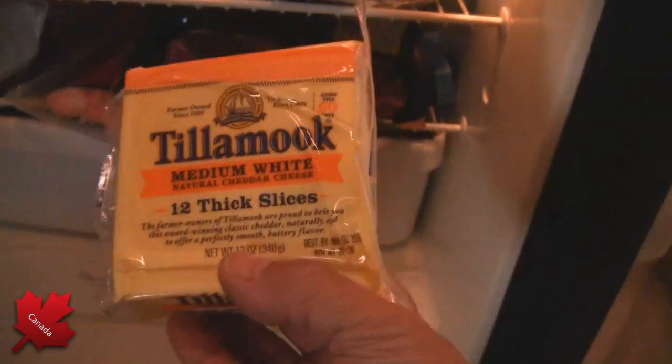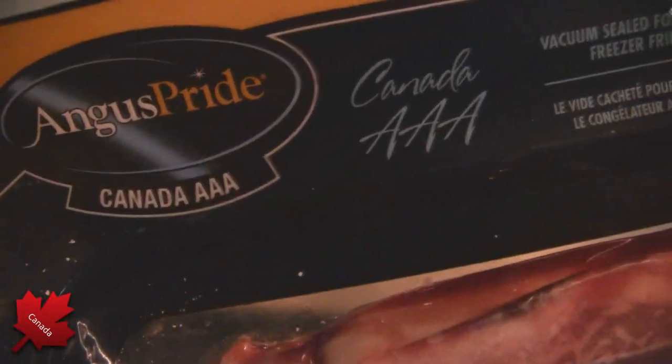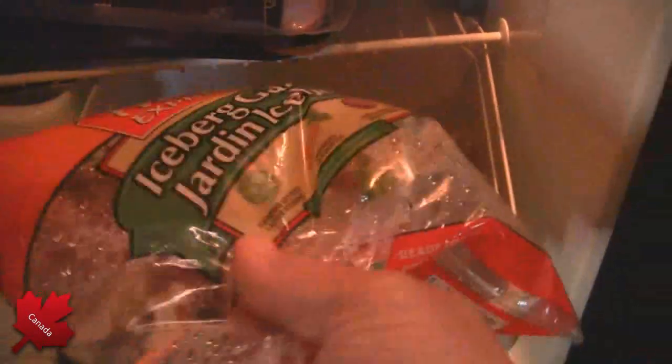Oh, no, actually, we've got some more Tillamook cheese brought to you by RV Crazy. Thank you much. Again, some Canadian beef, Angus Pride. See, look at that. Canada AAA. Ooh, yeah. And my bacon products, because I want to fight the Al-Qaeda bacon terrorists. Shredded cheese. And more Tillamook cheese. I've got some chili sauce in there. Or chili powder. In here, I got some expired salad.